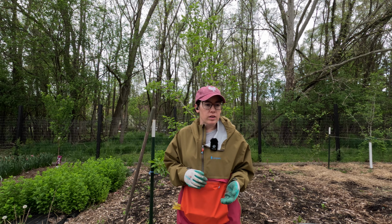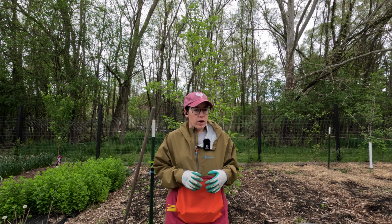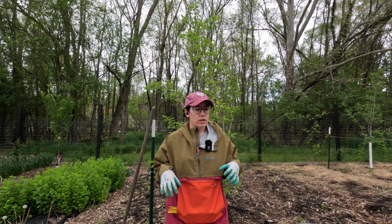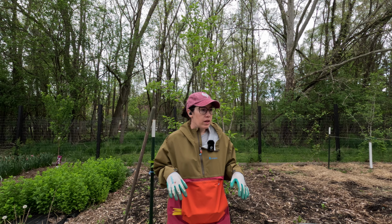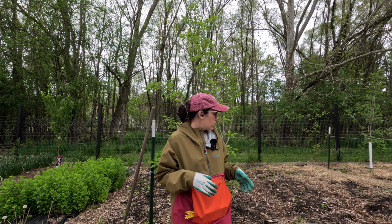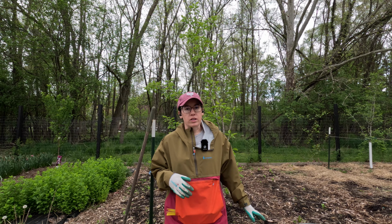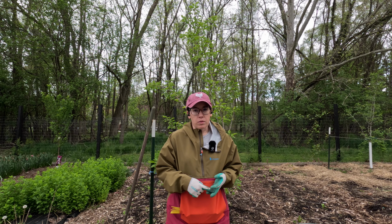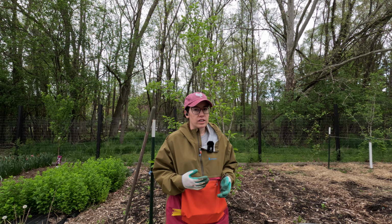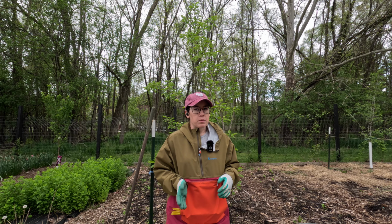Yesterday I came through and did a lot of the bed prep. I kind of hoed all of the beds and pulled back some of the straw and leaf mulch that I had on them. I'm gonna quickly go through and rake a lot of that up and clean up anything else that needs to be cleaned up, lay the weed barrier, and then plant in. And I'll do trellising and stuff, maybe today, maybe tomorrow.